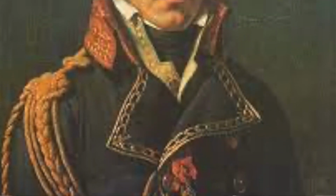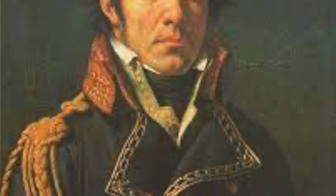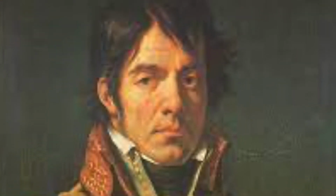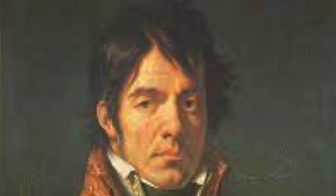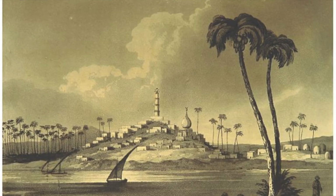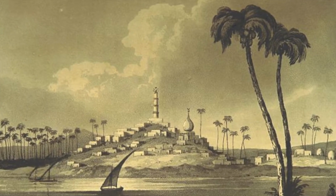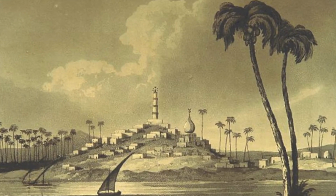The French officer in charge, Pierre-François Bouchard, was said to have realized just how important the stone could be, and so he took it. When he delivered it to his commander, he spoke of a large stone found in the port city of Rosetta, which later became Rashid. Thus, the name of the Rosetta Stone was born.